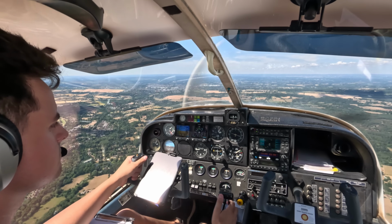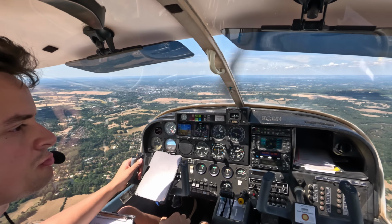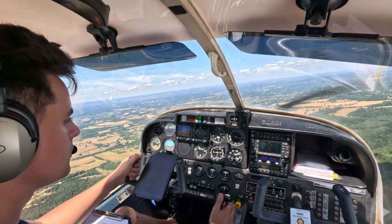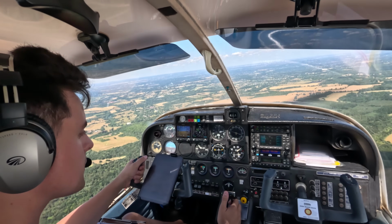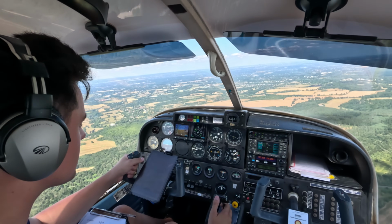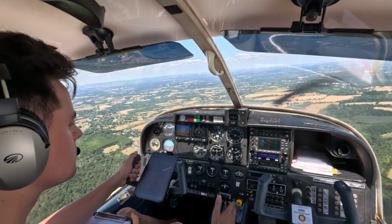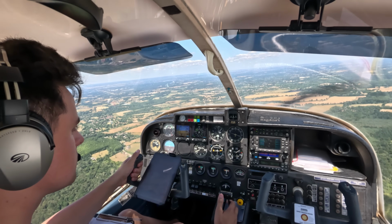There we are. Now the basic service from Farnborough. With these bumps, it makes it a bit more difficult to multitask, looking out for planes, flying the plane.